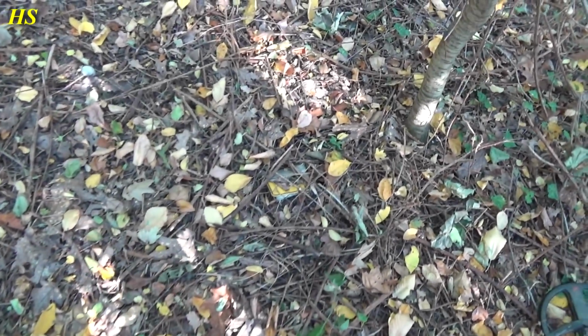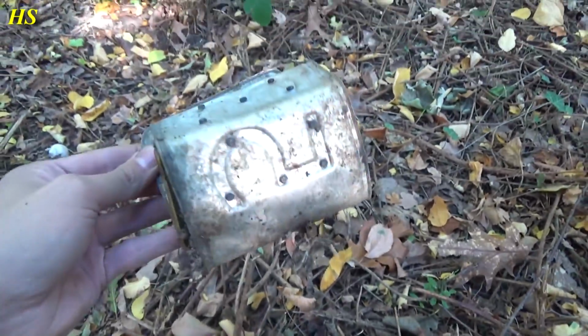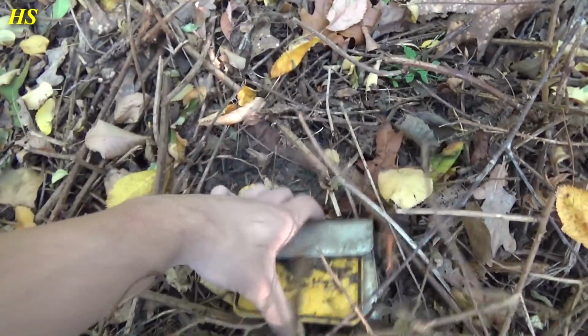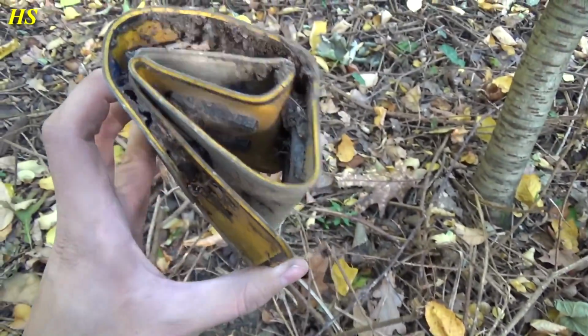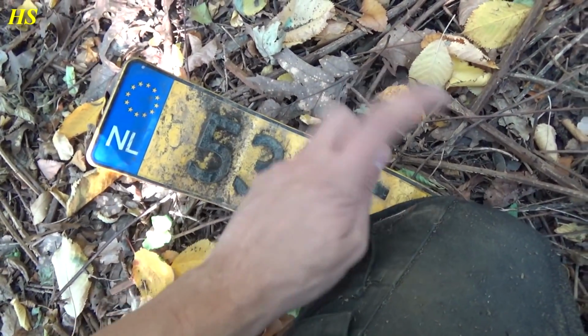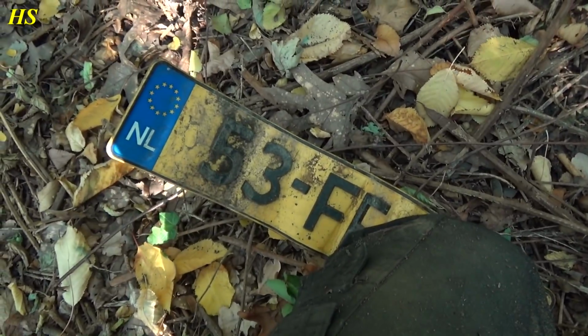This is absolutely insane. Look what caught my eye. Oh my god. That's another license plate. You gotta be kidding me. Wow. That is crazy. Oh, that's so strange. 53FF and some more letters right there. Was an Audi. That's strange. A shoe from a child.